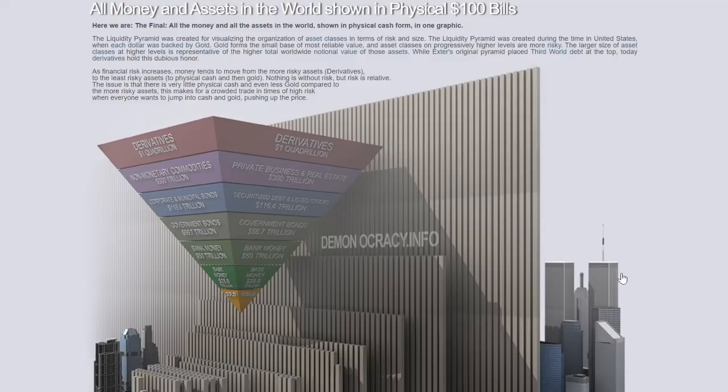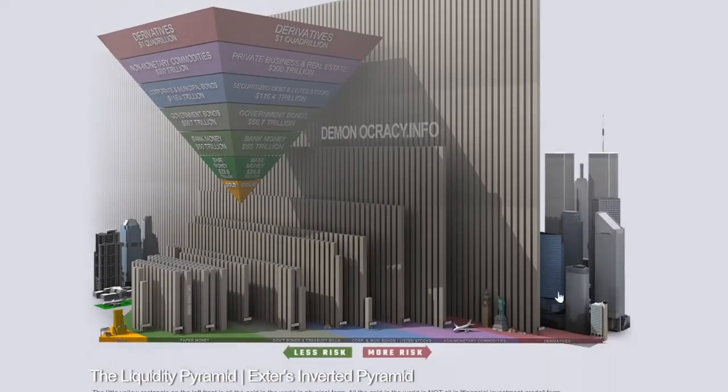Hey man, I agree with that completely. It's insanity. As financial risk increases, money tends to move from the more risky assets, derivatives, to the least risky assets, physical cash, and then gold. Nothing is without risk, but risk is relative. The issue is that there is very little physical cash and even less gold compared to the more risky assets. This makes for a crowded trade in times of high risk, when everyone wants to jump into cash and gold, pushing up the price. And so there we see the risk.